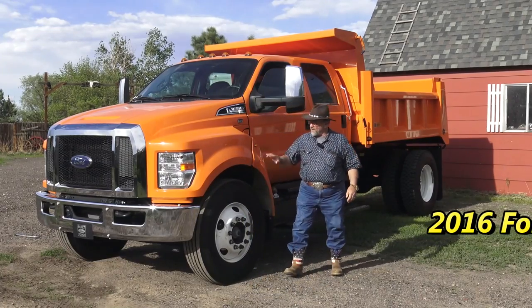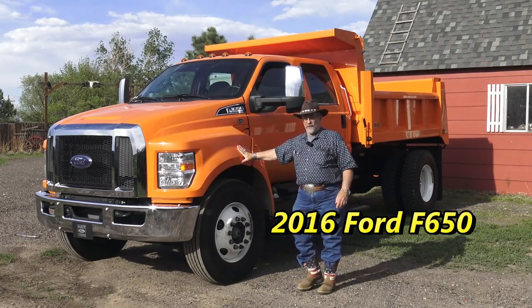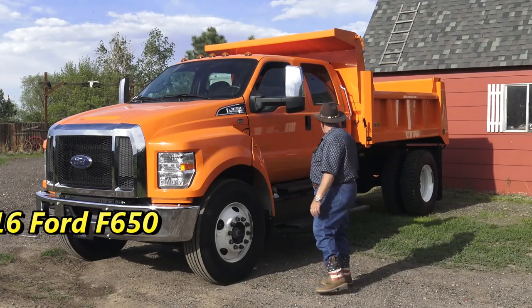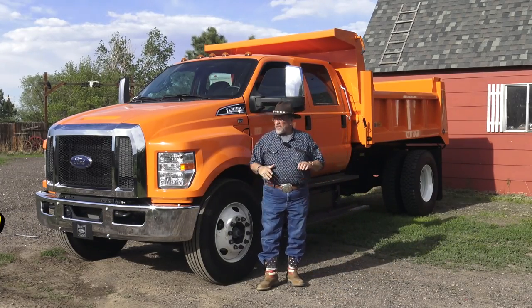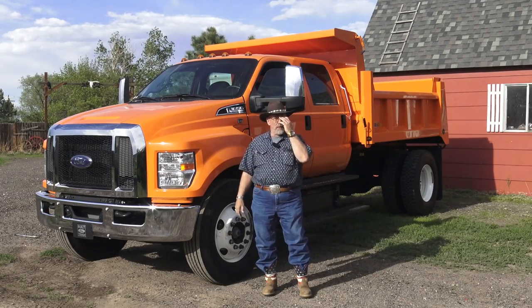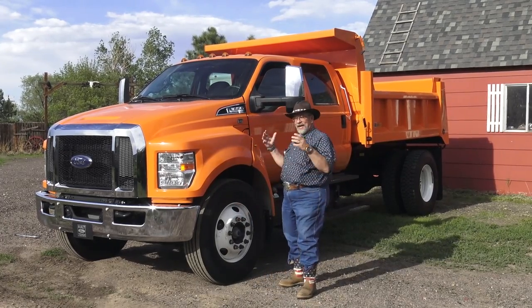Finally, it's here, 2000. Look at that, it's DOT orange, and it's a crew cab. 10-foot dump body on it. We're going to gravel the yard, get this place looking better for the trailer, someplace to park them out of the mud. Now, I've been waiting for this truck for many, many months. Finally got it to me.